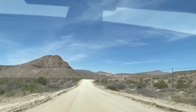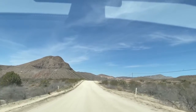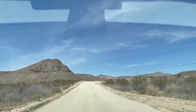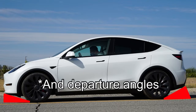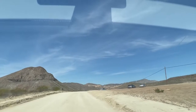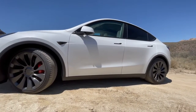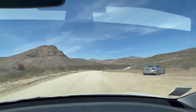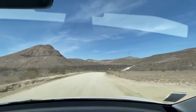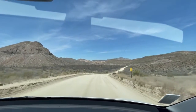This is a road that you can actually drive in a car, and that's why we're here. Another thing that makes this not be a real SUV is approach angles. Notice how the fact that this vehicle is so low makes it really hard to approach any minor hurdle on the road. We're gonna keep driving, see if we can find a little bit better of a setup that I can show you how this car has very limited off-road capabilities.